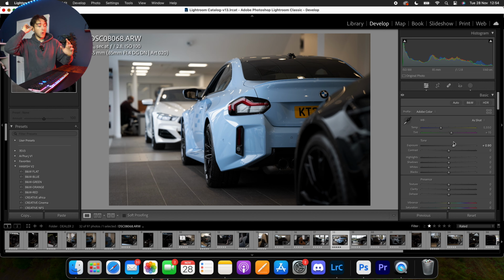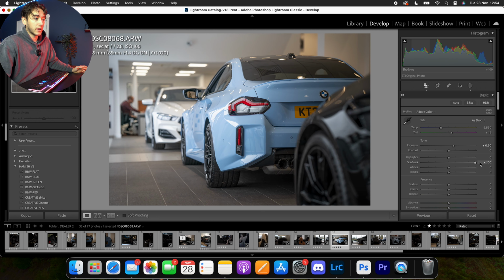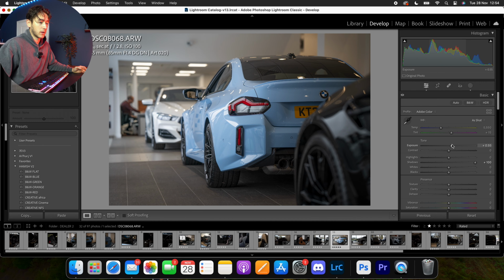I like the car, but what I like to do is lift the shadows. I should have done that before, really. I like to lift the shadows all the way up so you can see all those details of that car down to the exhaust here. And then we'll actually adjust the exposure to where we want it for the car. So I'm going to go about there.